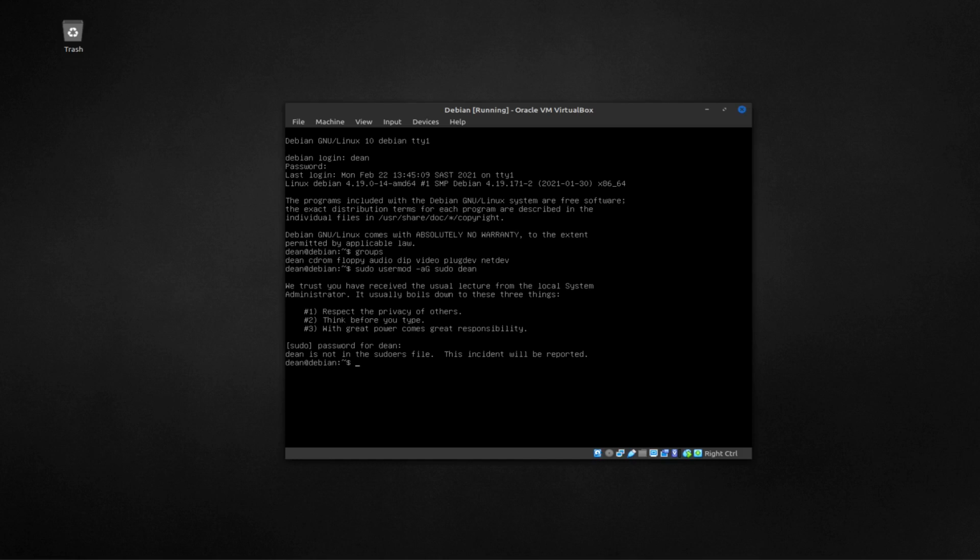So what I need to do is go back to root and then run the sudo utility and do a usermod on it and append the new group. So that -a is very important, by the way. You could lock yourself out of your machine if you forget to use -a. I've done it before. sudo and then dean. Okay, so dean is now part of the sudo group.